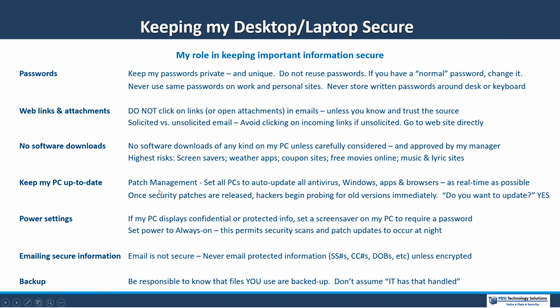This is something that most organizations set to update automatically, but it's really important because once a patch of a piece of Windows software is released, the patching vendor, whether it's Microsoft, Apple, or whoever, releases to the universe, the good guys and the bad guys, what they fixed, which opens the door for hackers to begin probing older versions of that software, and they do.